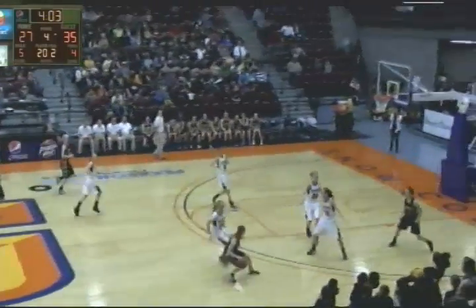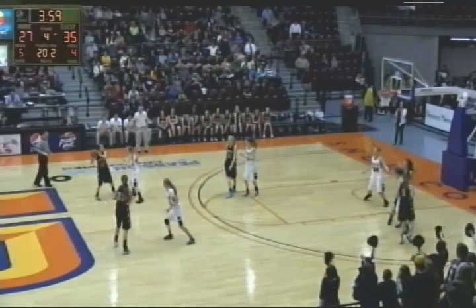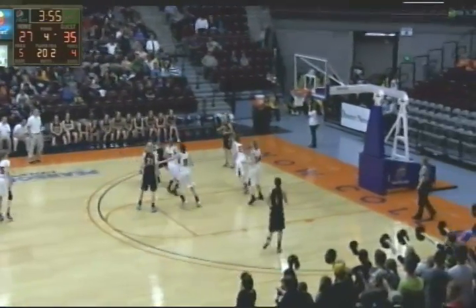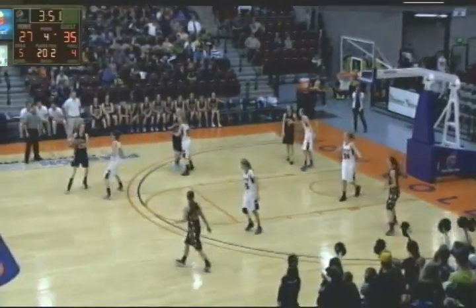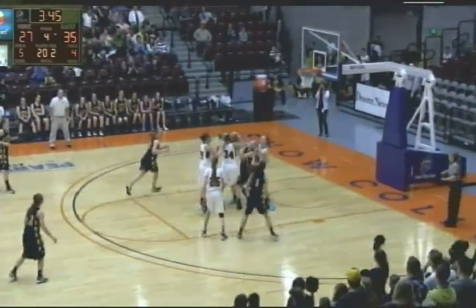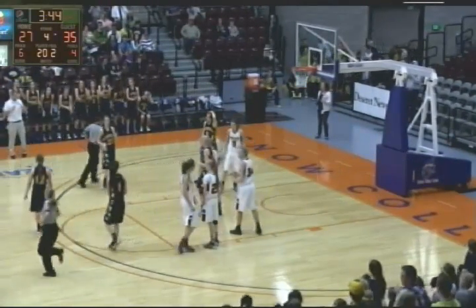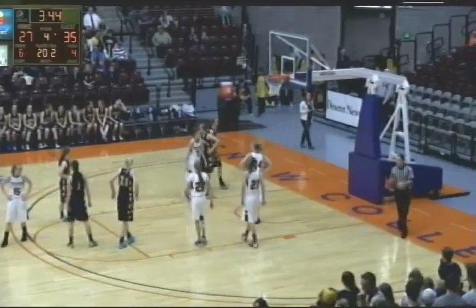35-27, the lead is still 8. North Sevier still in this one, but they need to make a move. A huge missed opportunity there. Breakaway layup. Josie Mitchell drives in, picks up, comes back out. Now under 4 minutes to play. Back up top to Reber. Now to Robinson. Down low, ball loose. Lyman picks it up. Whistle. Lyman's going to be fouled. That's the 16th foul, so now it's going to be bonus from here on out for North Sevier.